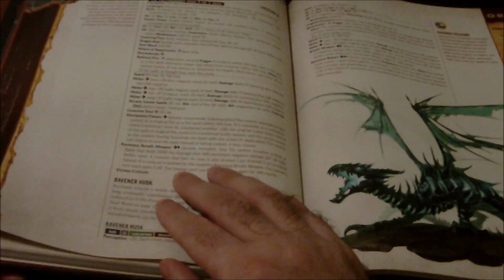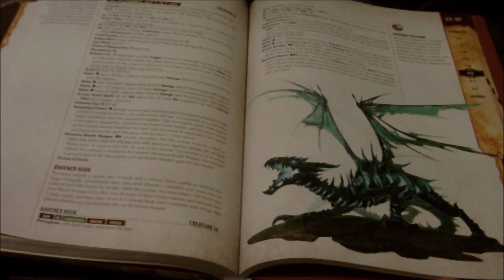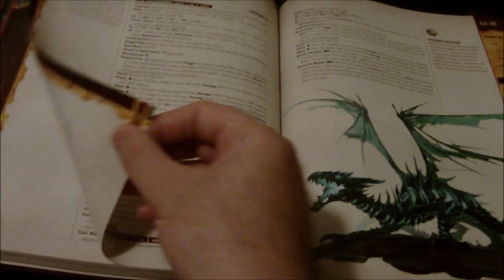So here we have the Ravener, which is like this undead dragon, and that looks really cool. But that's the sample one. No, it's any evil dragon yet. But then I think we have the Revenant in here as well.